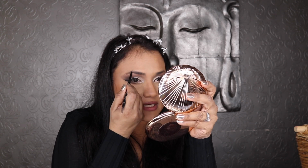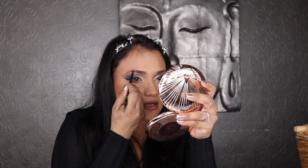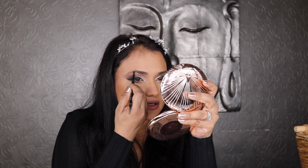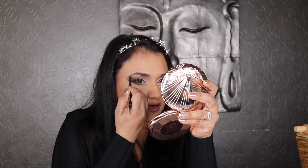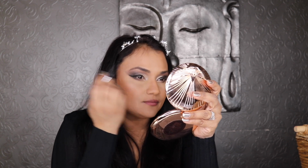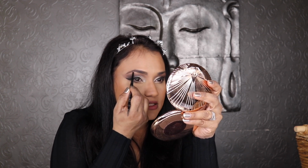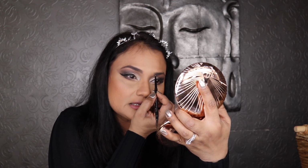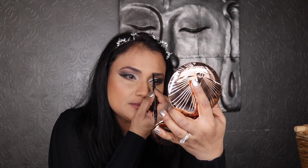I usually just use an eyebrow pencil. I don't really do a whole lot to my eyebrows because they're already pretty good. Use a pencil and kind of fill in any area that I feel like should be filled in. I don't do too much. I don't want it to look too Instagram brow type thing, which I don't like. It looks super fake. That's all I really do for brows.